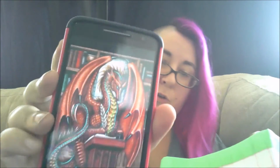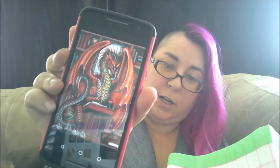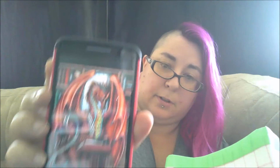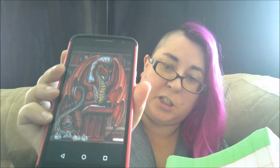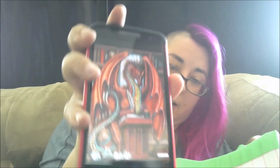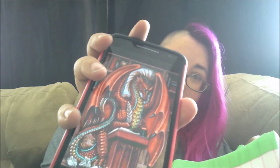This is Dragon Rider. This is a Charting Creations pattern. Thanks for the glare, phone. Charting Creations pattern. And I'm doing it in Chinese floss because that's all I could afford at the moment. Really love it. Love the color of the dragon. Love the dragon. You know me. Can't go too long without a dragon stitch. Dragon stitch is neat. Anyway.